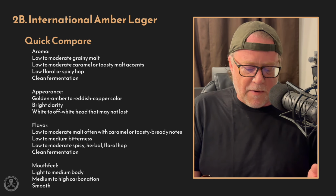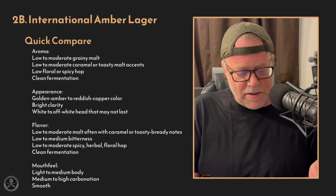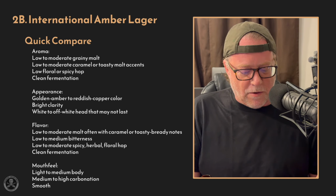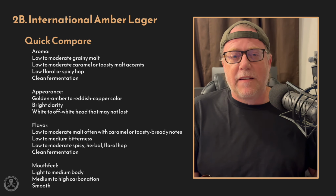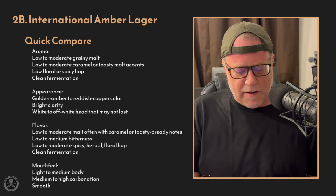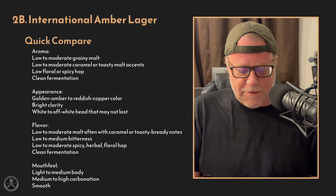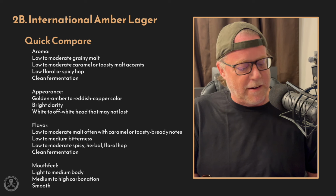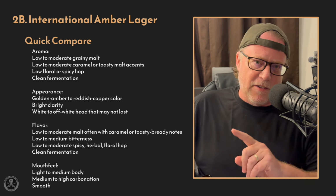Flavor, low to moderate malt, often with caramel and toasty bready notes. Low to medium bitterness, low to moderate spicy herbal floral hop. That's maybe the only thing I didn't get initially, any kind of distinct hop flavor other than just the presence of hops being in this beer. But we'll find out when I do a bit of a deep dive into this score evaluation. Clean fermentation, absolutely. Mouthfeel, light to medium body, yes. Medium to high carbonation, yes. Smooth, yes, absolutely. All right, I am going to pause the recording.